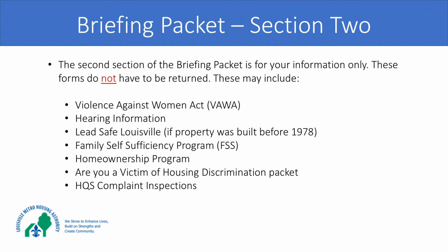The second section of the briefing packet is for your information only. These forms do not have to be returned. These may include Violence Against Women Act, hearing information, Lead Safe Louisville if the property was built before 1978, Family Self-Sufficiency Program, Homeownership Program, Are You a Victim of Housing Discrimination packet, HQS Complaint Inspections.